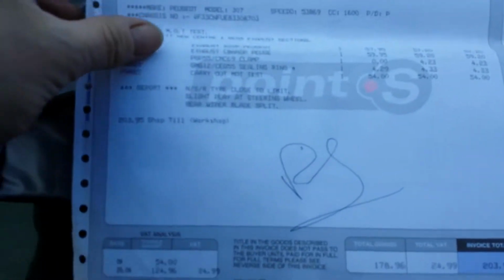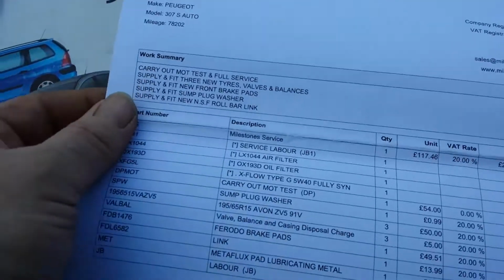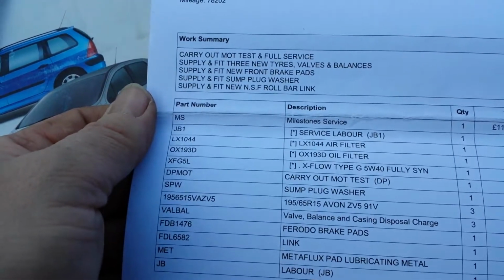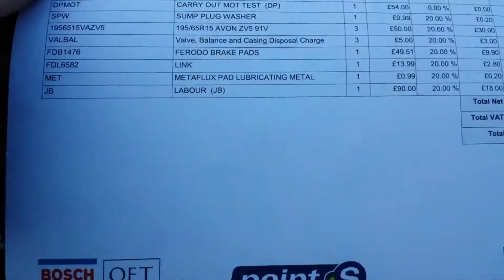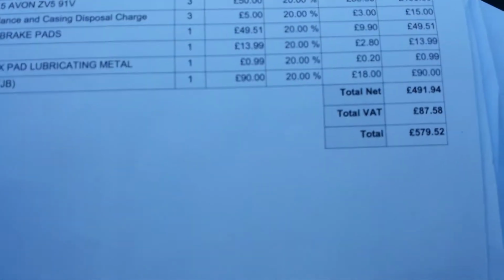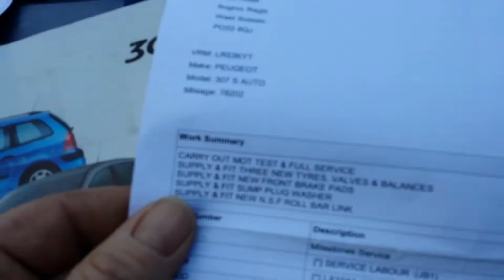Big bill, Milestone Garage, £1,500. Another big bill, 2011. Exhaust, £203. £579, done at 78,000 miles. Full MOT, service, labour, just general service and brake pads. £579, 78,000 miles. Is there a date? Yes, there is. 2013. So again, another stamp that's not in the book.